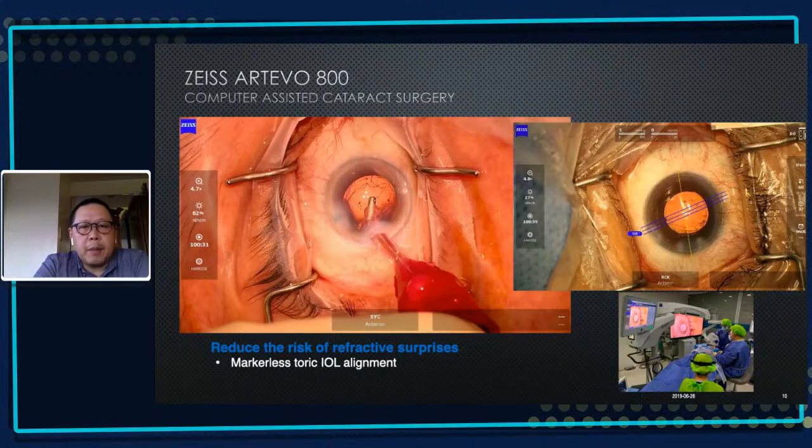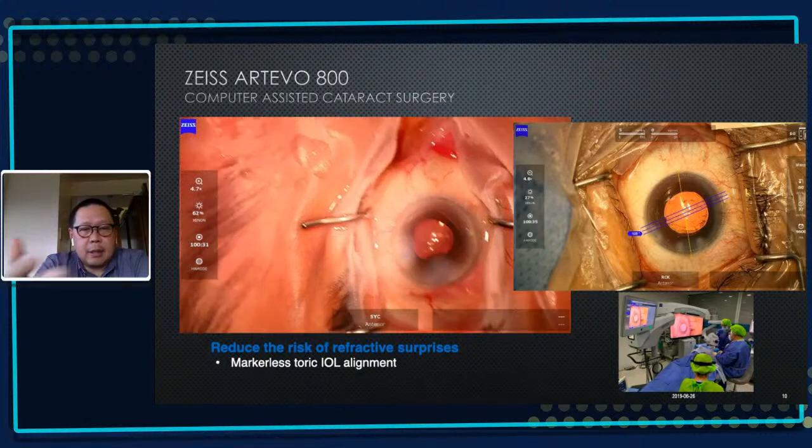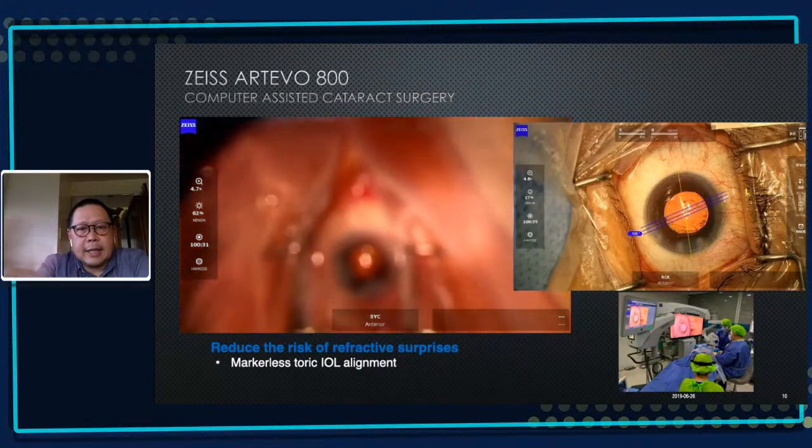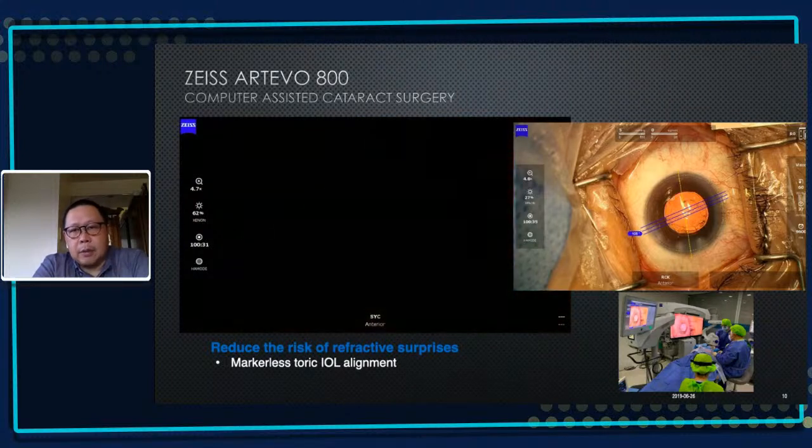The only thing you need to remember is you need to remove the gel from behind the lens. And even if you remove the gel, the lens stays centered very well. And you're confident that when you're looking at the marks after surgery, the lens implant stays in place.